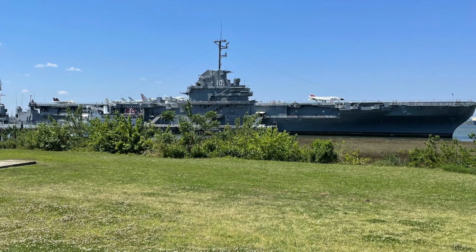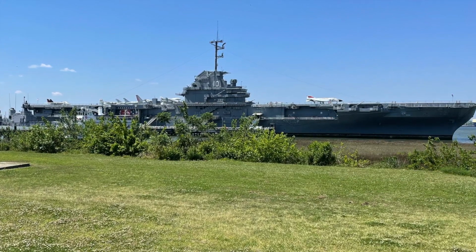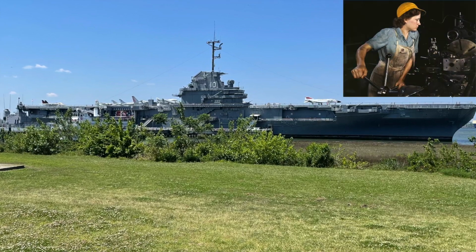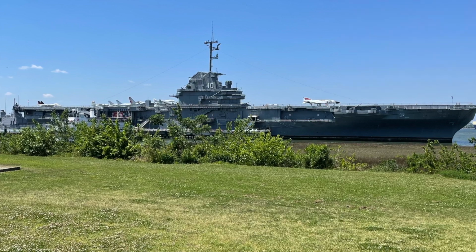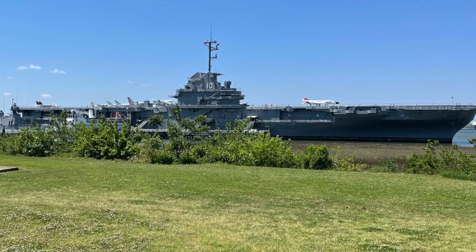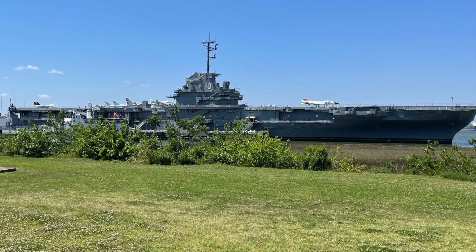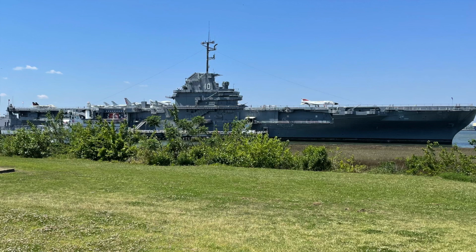This aircraft carrier is about 3 football fields long. It took 16 months to build, mostly by women. Remember Rosie the Riveter? Its top speed is about 33 knots or about 40 miles per hour. It was decommissioned in 1970, and in 1980, where it stands right now, it was registered as a national landmark.